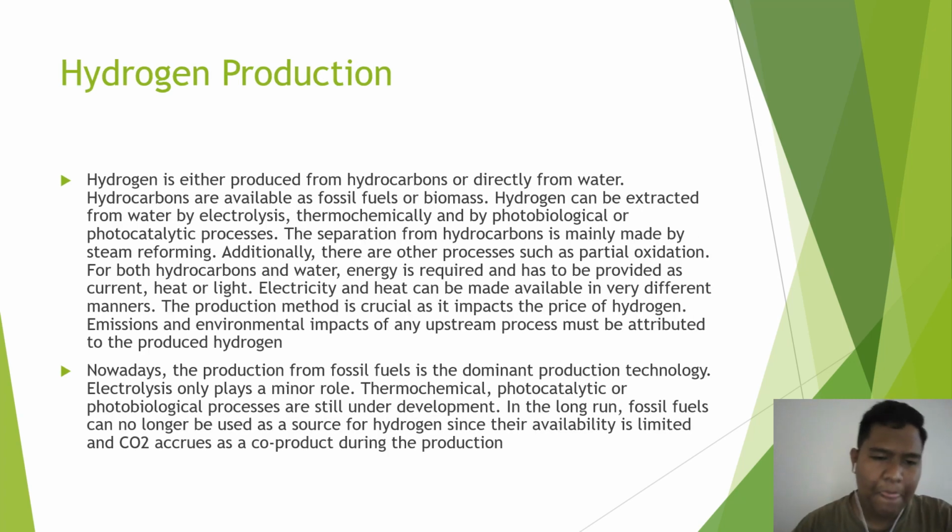Hydrogen production. Hydrogen is either produced from hydrocarbon or directly from water. Hydrocarbons are available as fossil fuel or biomass. Hydrogen can be extracted from water by electrolysis, thermochemically, and by photobiological or photocatalytic processes. The separation from hydrocarbon is mainly made by steam reforming. Additionally, there are other processes such as partial oxidation for both hydrocarbon and water.